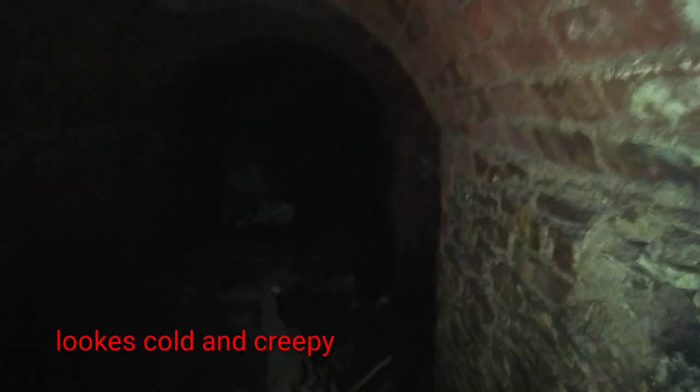Let's see, can we turn the light up first? It's a really dark hole, guys. Is it worth going in? It's actually a coal shed, believe it or not. I can smell the coal from here. But the only thing is, if I get in, can I get out? So that's the thing about it.